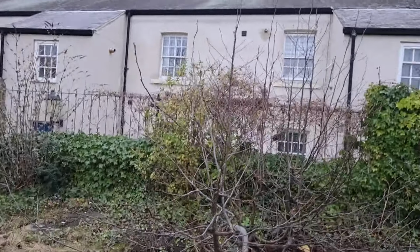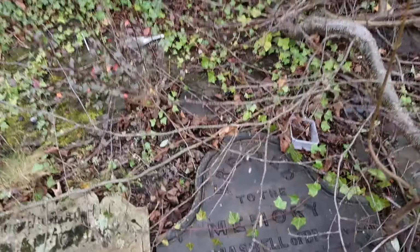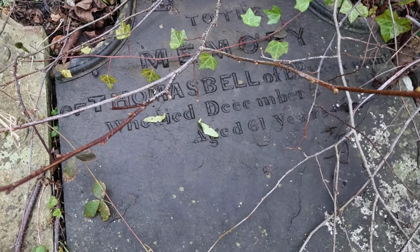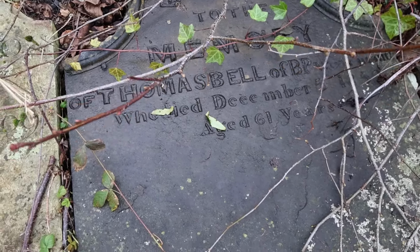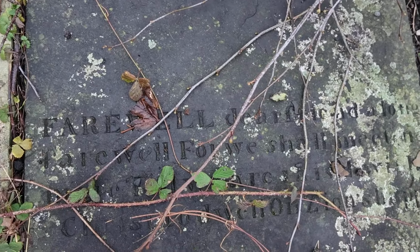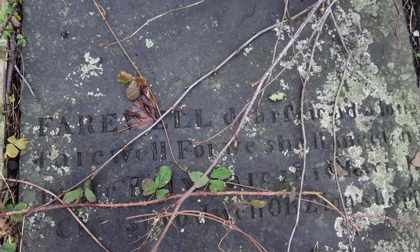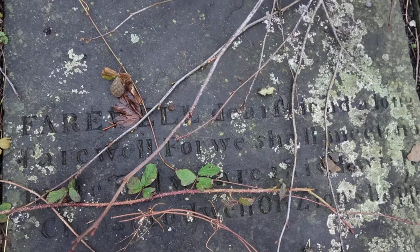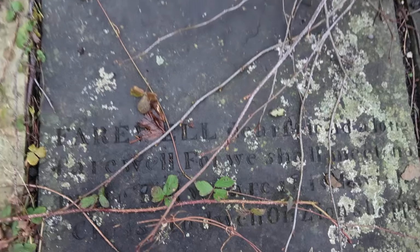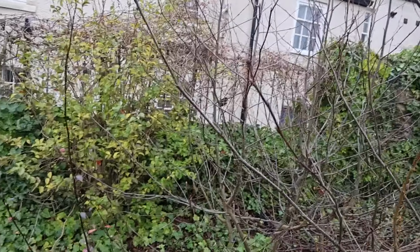With the rain on them, it's made some of them a little bit clearer actually. There's one erected to the memory of Thomas Bell of Bishop Weymouth, who died December the 5th, 1852, aged 61 years. Farewell, dear friend. Something along with farewell, for we shall, I think, and then it's to do with the Zion shore. He was a messenger down on something to do down at the docks.